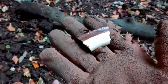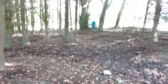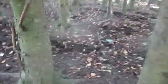And another piece of pottery. You can see all these nettles here. Maybe there's some pottery here somewhere. Oh, I can see something there. What do we have here? An old milk bottle.